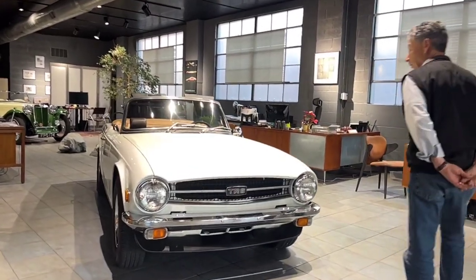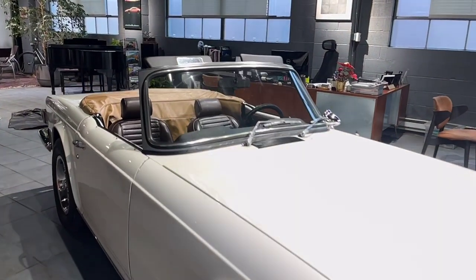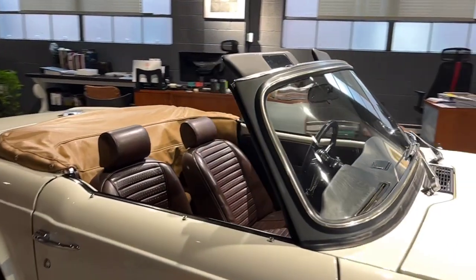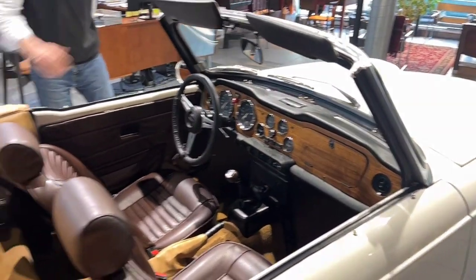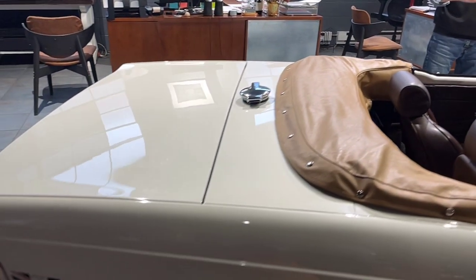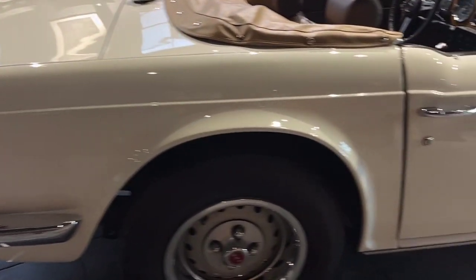This car is a 1975 Triumph TR6. We were very pleased to acquire this car. It was a local car right around Lancaster. The couple we purchased it from have owned it for about the last 20 years. They actually drove the car quite a bit. I mentioned it in the driving video. They had a boat down in the Chesapeake Bay, and they would use this car to go back and forth to the sailboat quite a bit. So it actually was driven a fair amount and proved to be a very reliable, fun car.